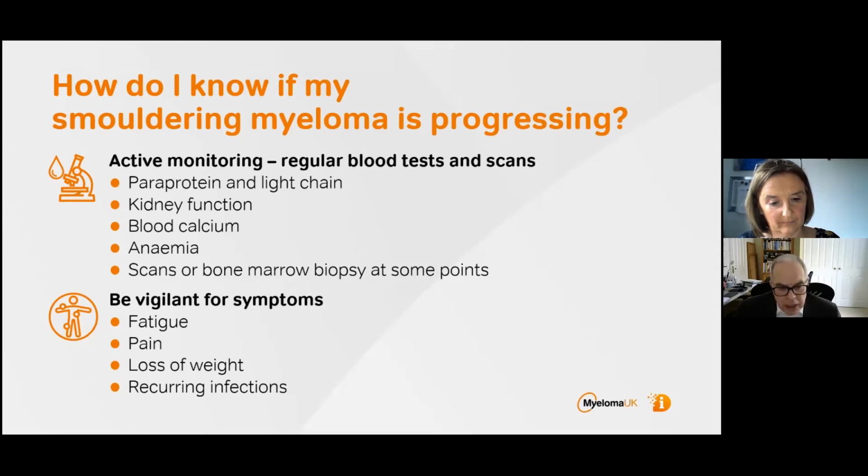Trends are more important than one-off results, because although our laboratories produce very good, very accurate results, they're not perfect, the machines that measure these things like paraprotein. So I tend not to get too excited about a single paraprotein result that's gone up a bit. However, if you got 3 successive paraprotein results that were going up and the trend was clearly upwards, that might be a red flag to suggest progression is taking place.